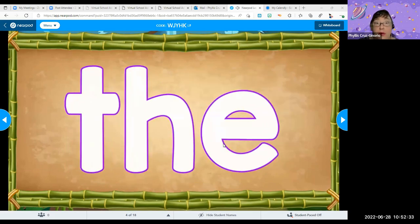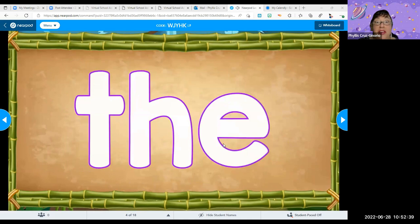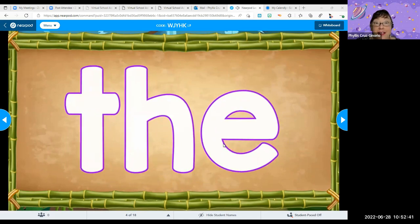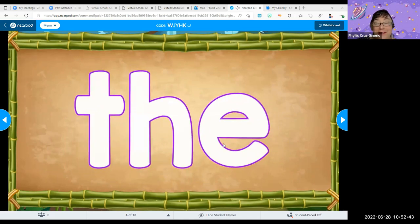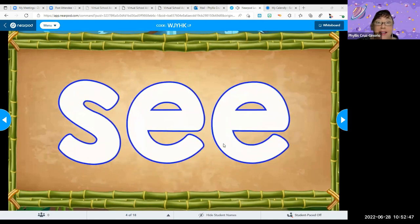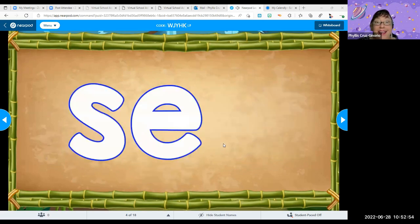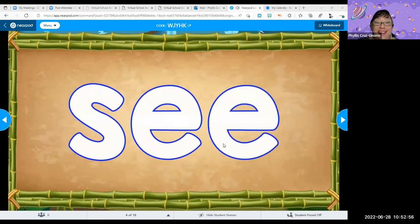T-H-E. Oh, most important one. The. T-H spells the, and then E on the end says the. S-E-E. I know this one. Those E's together make the E sound. S-E-E. See.